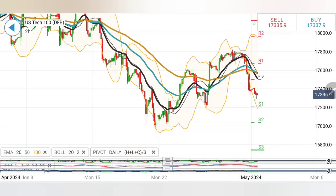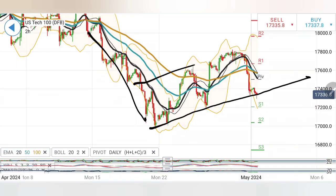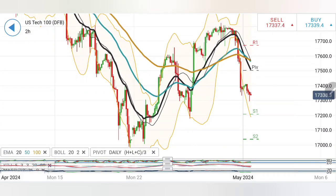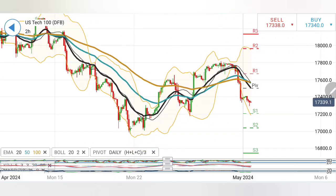If you also connect the dots here, you can find out, see, after the drop, Nasdaq 100 is still in this retracement channel, and it has almost hit the bottom here. So the possibility of a reversal still exists. It can still continue to trade in this bullish channel, and thus if it stays beyond 17,500, we can say more bullish momentum is going to prevail. A reversal confirmation today is beyond 17,600.